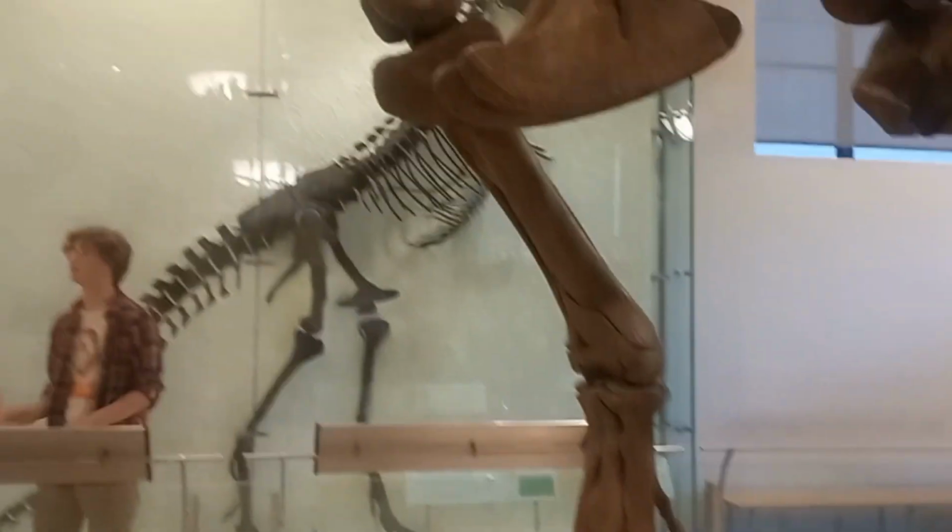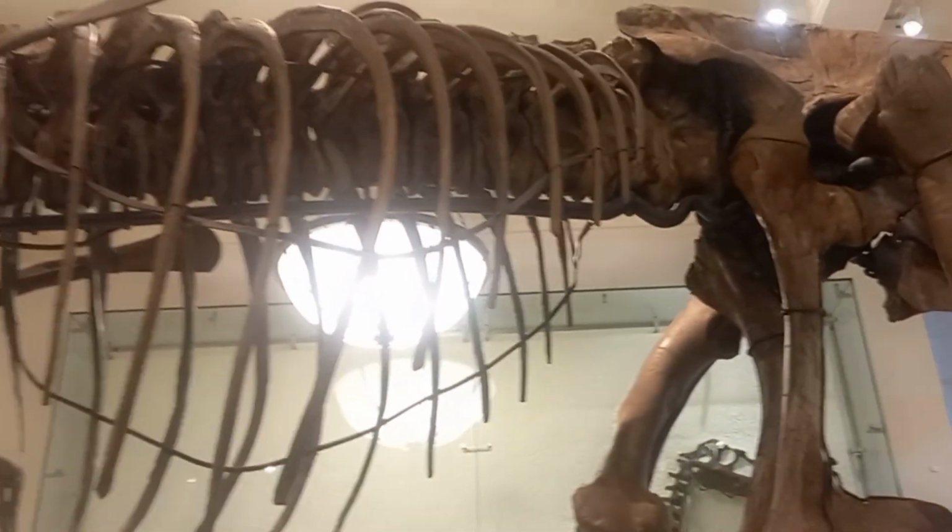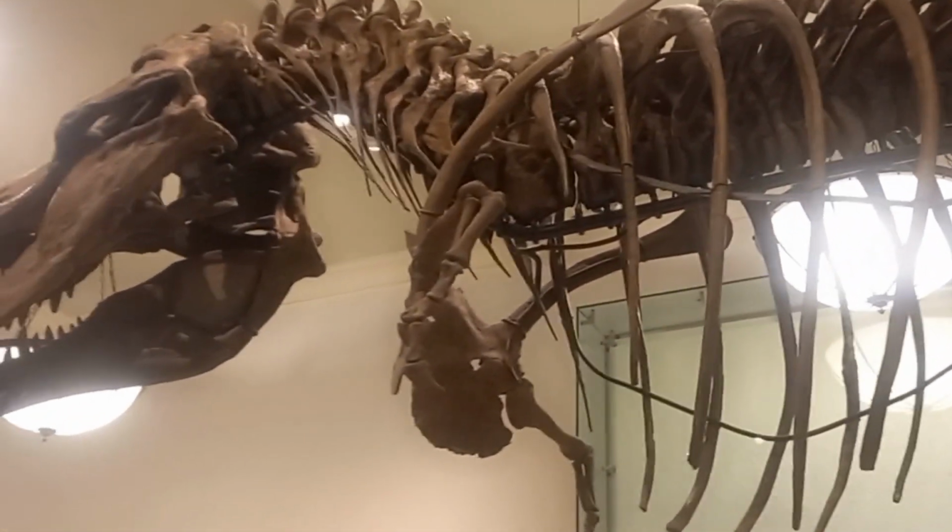This is the Tyrannosaurus rex exhibition. It has a 4-foot-long jaw, 6-inch long teeth, and tiny arms.